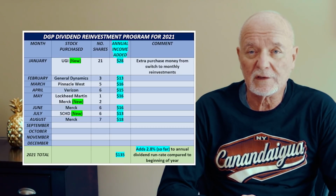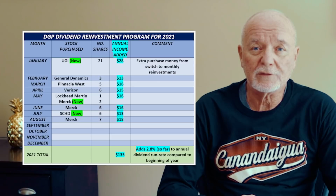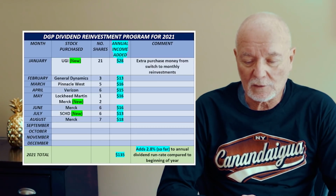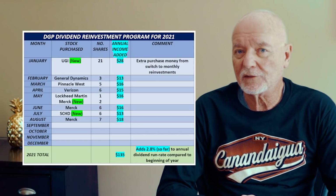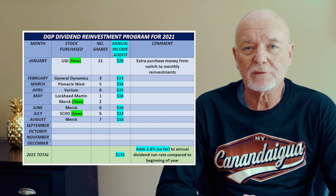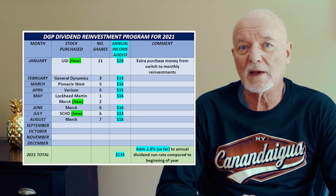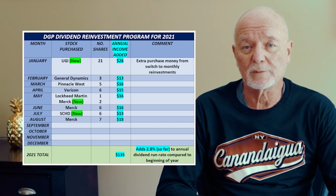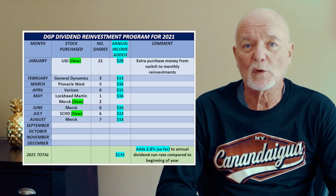At the bottom you can see that altogether I've added $135 in annual dividends to the rate they're coming in. And over in the last column I highlighted adds 2.8% per run so far, meaning that $135 amounts all by itself to an increase in my annual dividend income from this portfolio of about 2.8%.